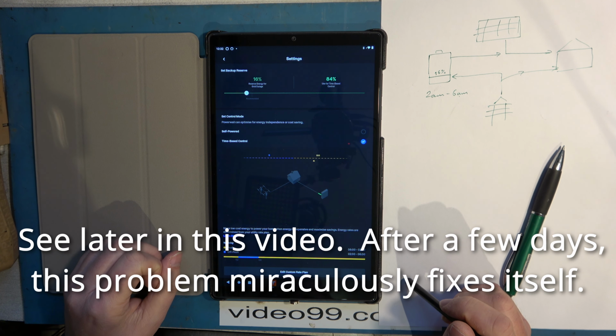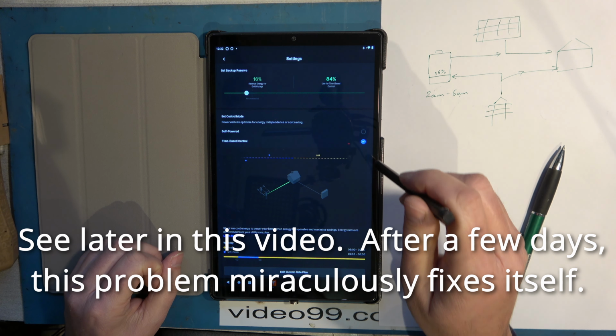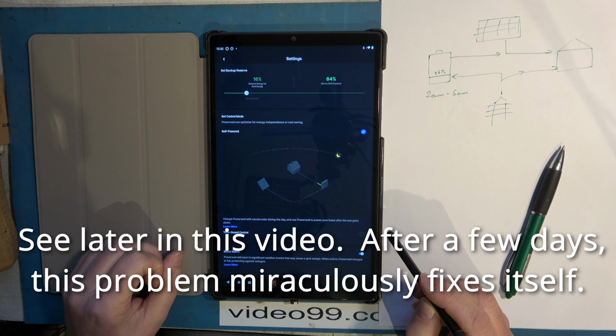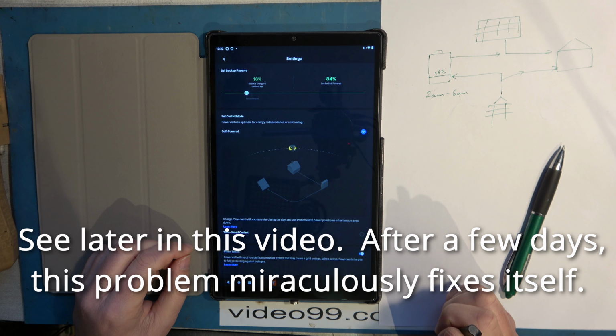So what I'm presently having to do is, during the day, switch to self-powered mode so that it'll work from solar, and any excess solar will go into the battery, and then every evening when the sun has gone down, switch it to time-based control so that it will charge up at night.